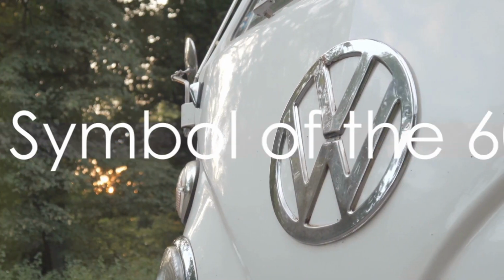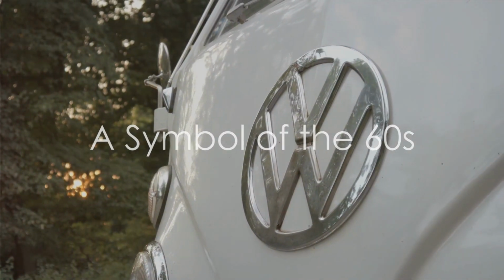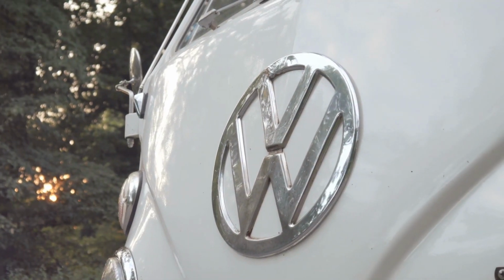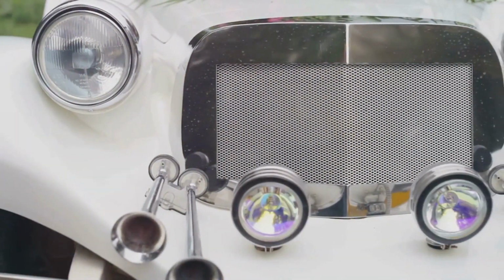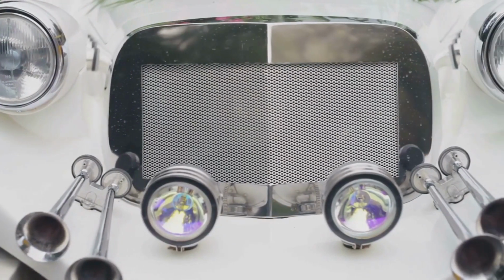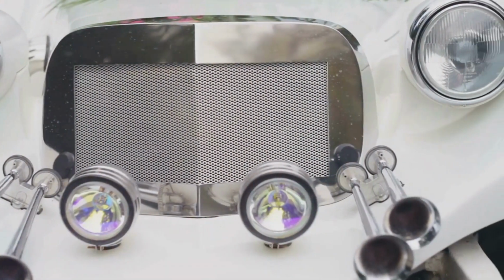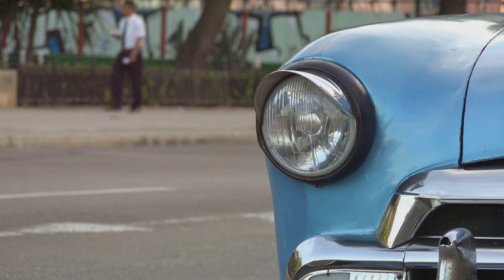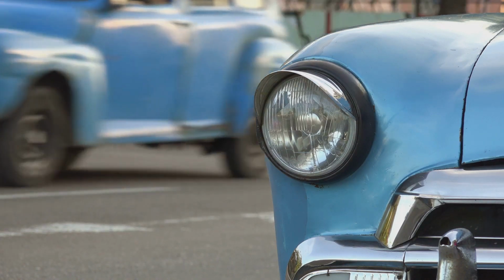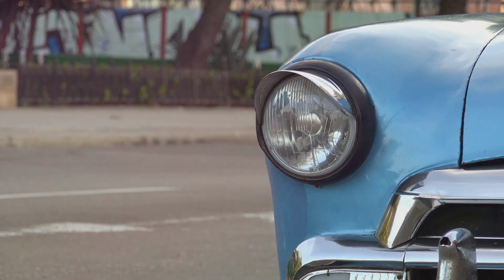Ever wondered how the Volkswagen Beetle came to be one of the most iconic cars in the world? Let's take a trip down memory lane back to the 1930s, where the story of this legendary automobile begins. Conceived in an era of economic hardship, the Beetle was designed to be the people's car, an affordable, practical vehicle that could bring the joy of driving to the masses.